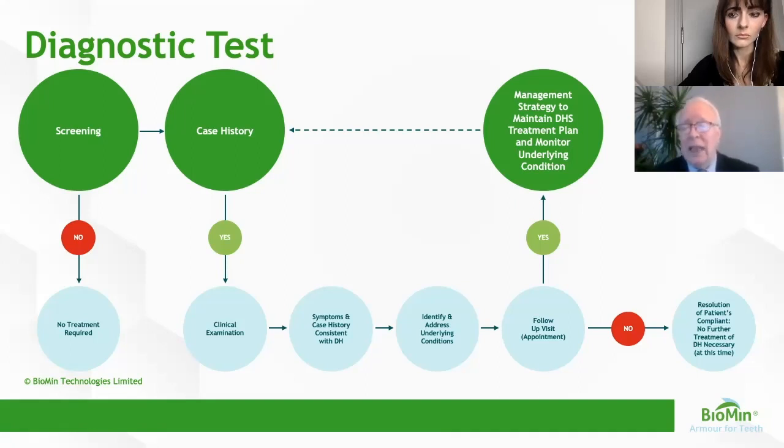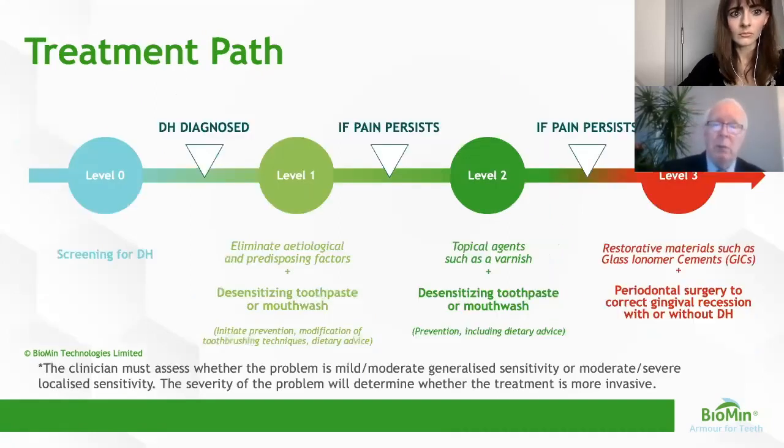If it's been successfully treated, then you simply give further recommendations on what type of toothpaste they can use, toothbrush modification, and so on, and then monitor them as and when you think you need to see them, based on the toolkits that we can use. If there's still sensitivity, then you would have to go on further with more invasive treatment. So if we go on to the treatment path now, please.